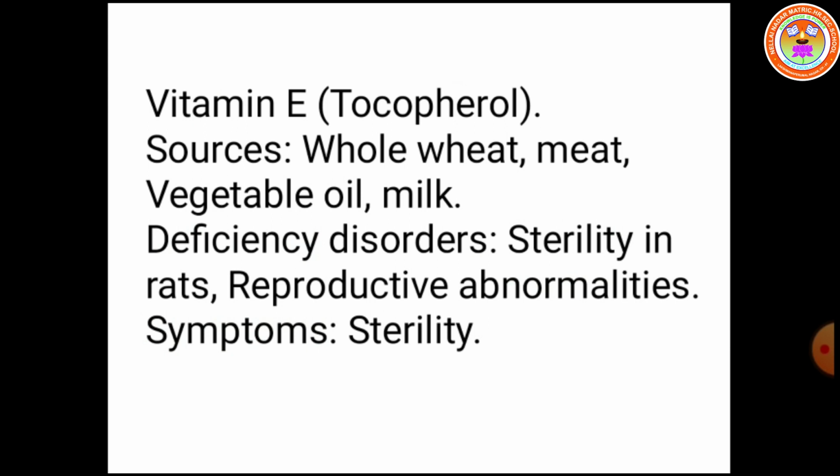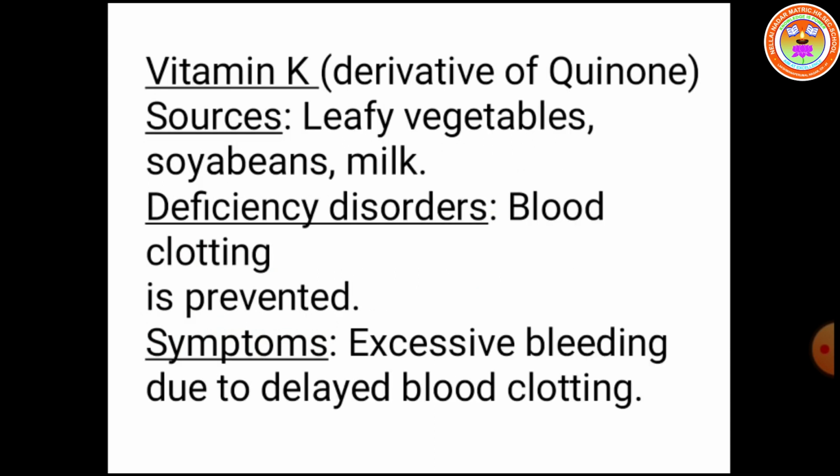If bleeding takes place, we know that after 1 or 2 minutes the blood will stop. If you observe the bleeding area, the blood becomes clotted. The clotting of blood requires vitamin K. Vitamin K is normally produced in large amounts by our liver, but it requires some sources. If the blood has vitamin K deficiency, it leads to bleeding. Excessive bleeding due to delayed blood clotting causes death.